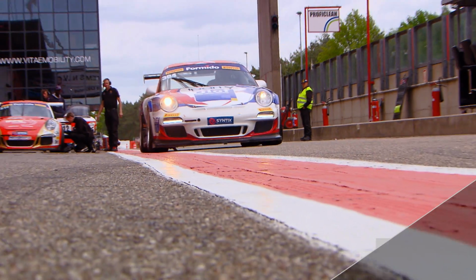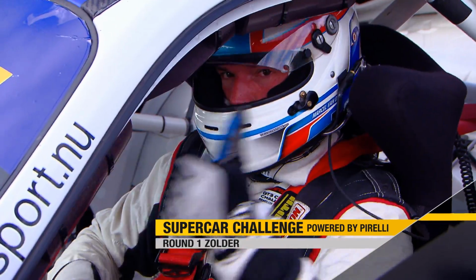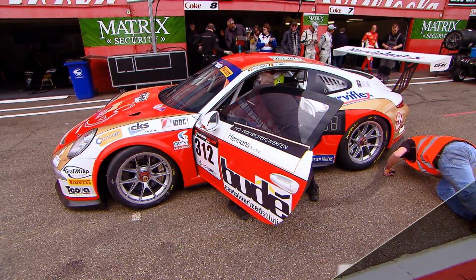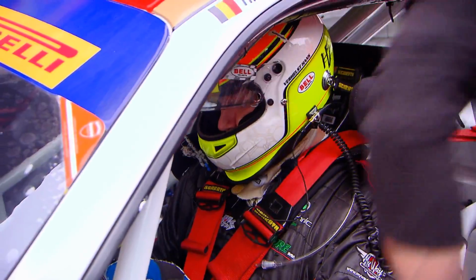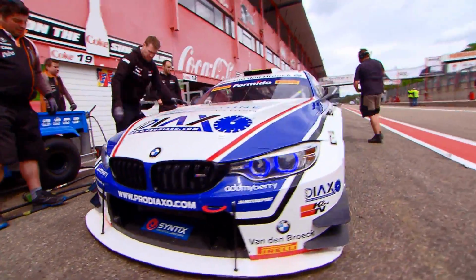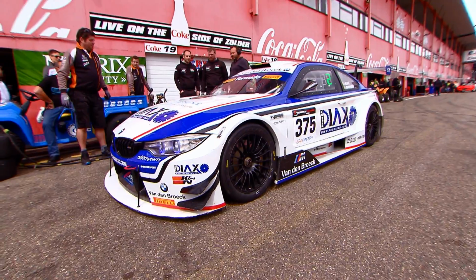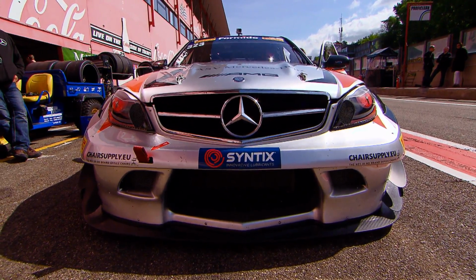Welcome back to the Supercar Challenge powered by Pirelli for the first round of the GT divisions on the 4-kilometre circuit at Zolder. We continue with the GTB class again with the fast Cup Porsches at the front of the field. The BMW also could be considered for the championship. Belgium's Frederik Jonckera, last year's GT class champion, and Vard Slice, the 2013 champion, have teamed up in JR Motorsport's BMW M4 Silhouette. For the first time ever in GTB, we have a Mercedes.